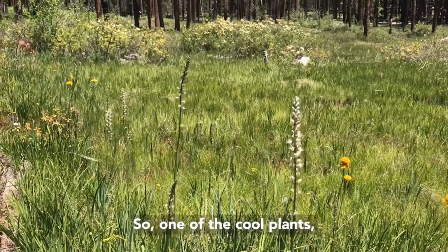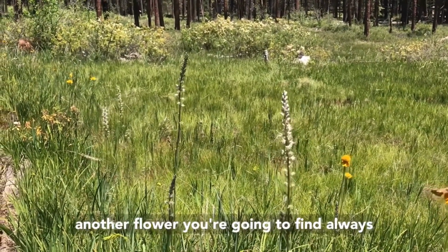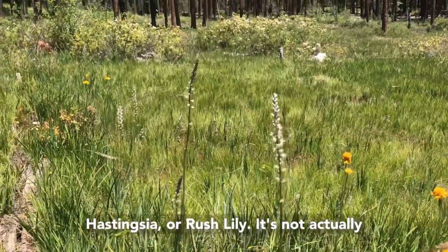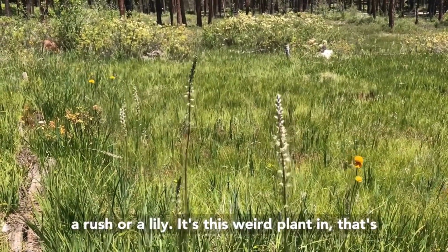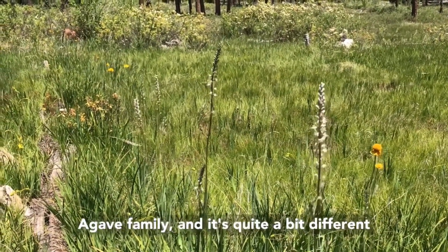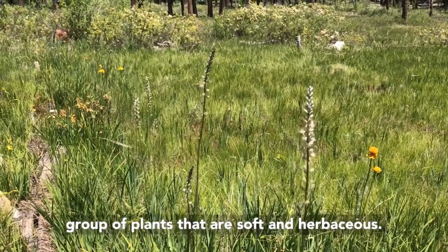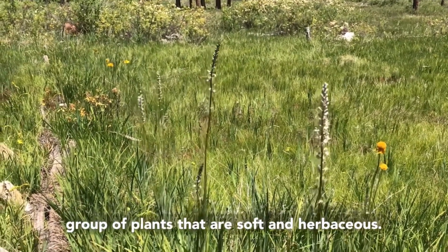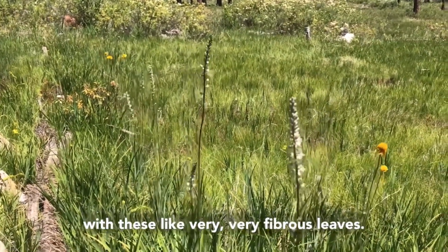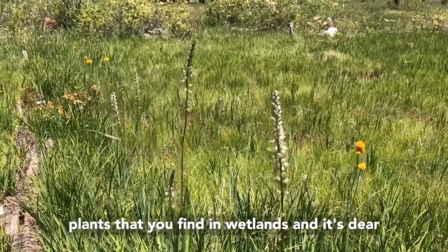So one of the cool plants, another flower you're going to find always growing with Darlingtonia, is this plant called Hastingsia or Rush Lily. It's not actually a rush or a lily. It's this weird plant that's closely related to the agaves. So it's in the agave family, and it's quite a bit different from the agaves because it's in this little group of plants that are soft and herbaceous. Agaves are usually almost kind of woody with very fibrous leaves. But these guys are weird bulb-like plants that you find in wetlands.